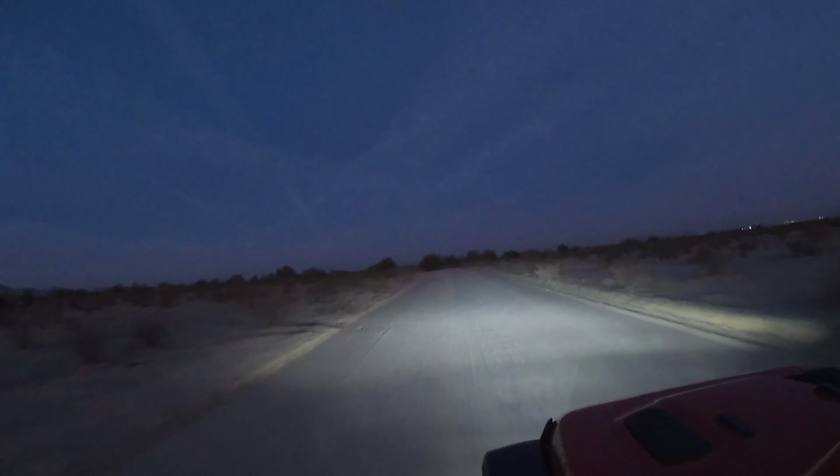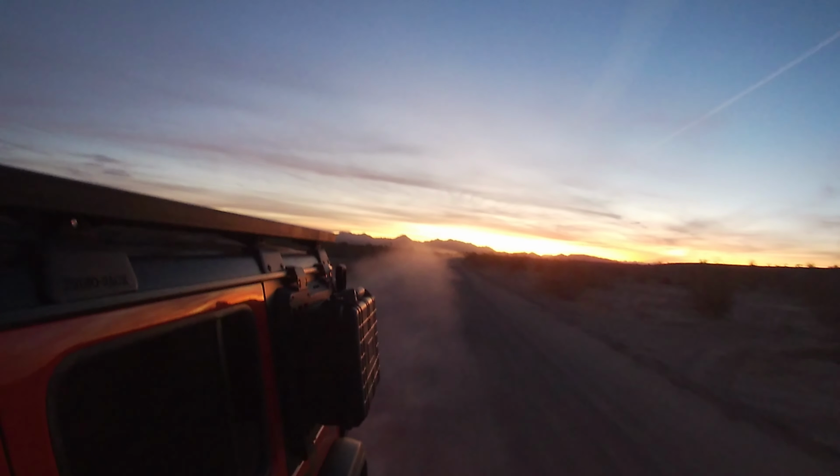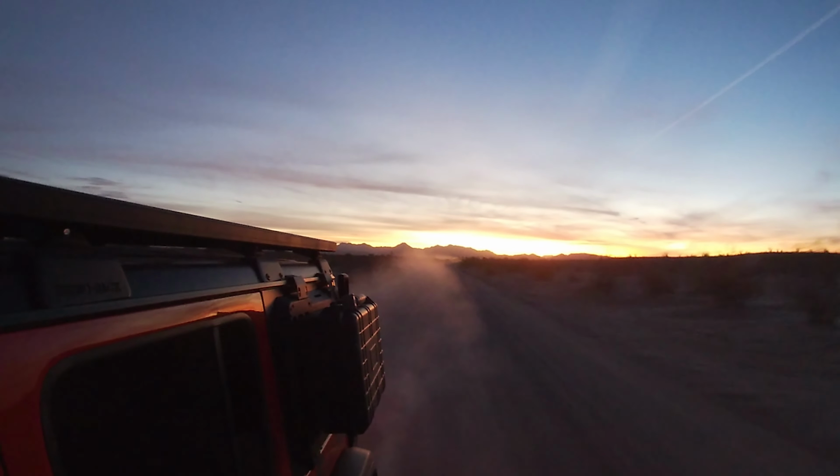Our journey begins on the Agua Caliente Road, which you'll take for just a little over a mile before you turn off into this stunning mountain range.